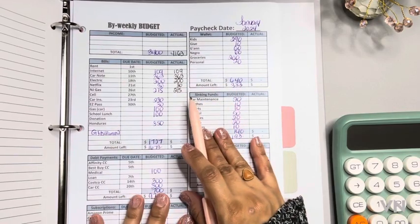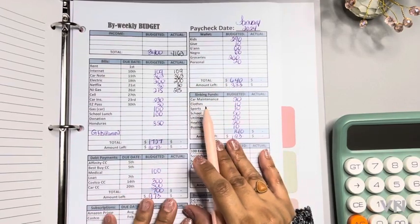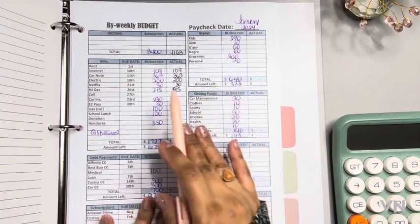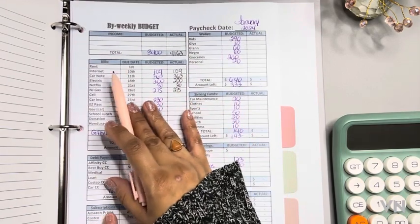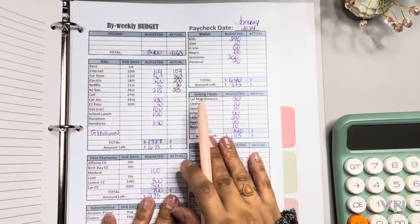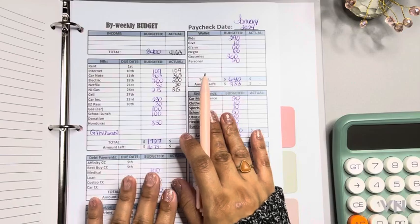This is just all about showing you different ways of running your budget. If you are able to pay half of your rent or half of all your bills with one paycheck and the other half with the next, that's wonderful. You want to do what works for you.